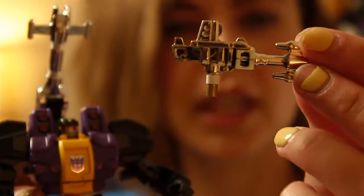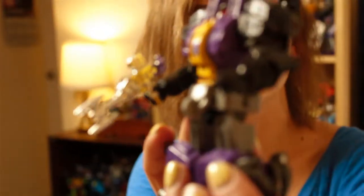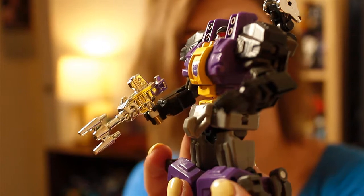And then again for the weapon needed to be modified. So you see here on the handle, he used two different pieces of tubing cut to fit into his hand. Here's the inside so you can see how that fits in there.